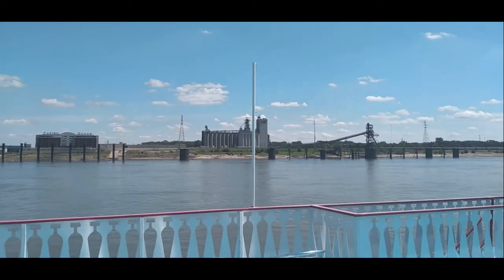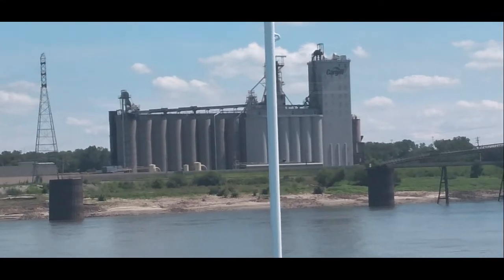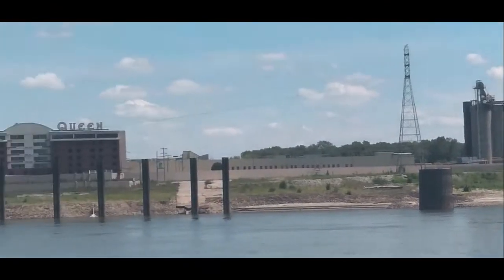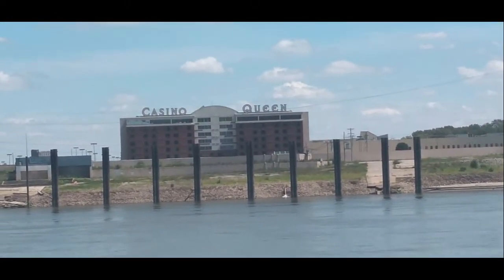Classic mill over there. You see these all over Missouri. Just incredible. And then right next to it you've got an Indian Reservation casino.